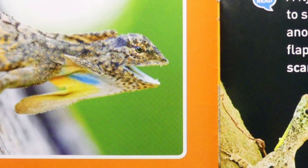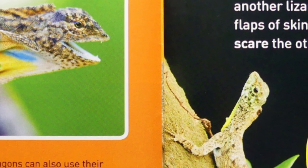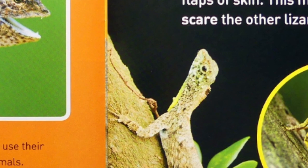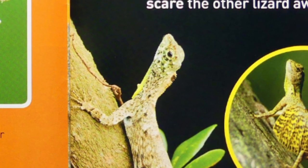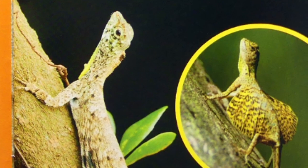Flying dragons can also use their flaps to scare other animals. When the lizard is afraid, it will open its flaps, including another flap of skin on its neck. The open flaps make the lizard look larger. A flying dragon does not like to share its tree. If it sees another lizard, it opens its flaps of skin. This might scare the other lizard away.